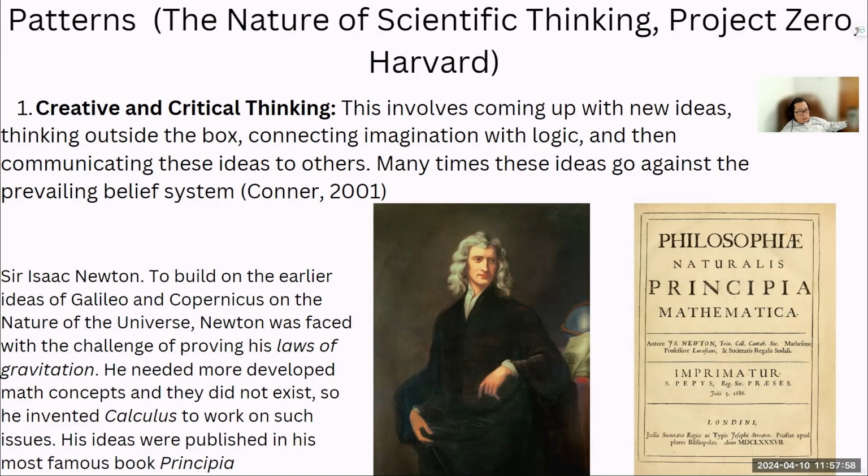You don't prove it only by practical evidence, but you also prove it by theoretical calculation and a theoretical approach. And during that time, the mathematical concept was not good enough and did not even exist. So he invented calculus to work on the numbers. And that led to the Principia Mathematica, which is the most significant work of Isaac Newton.